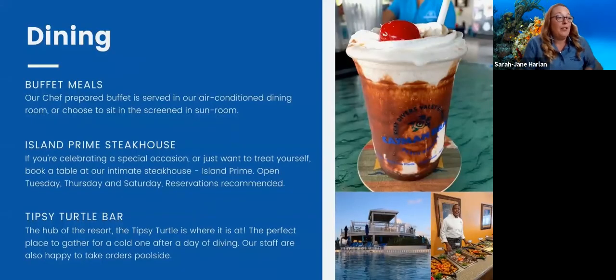Again, once we're done diving for the day, it's time to think about some food and maybe a little beverage. So our meals are served buffet style at Cayman Brac. Chef prepared, and they're served in our air-conditioned dining room. But we also have a screened-in sunroom. So if you prefer to be a little more al fresco, then you can sit in our screened-in sunroom.